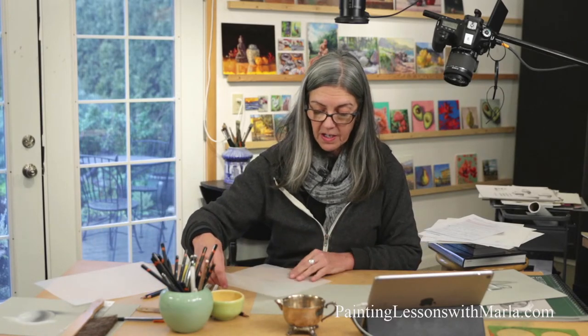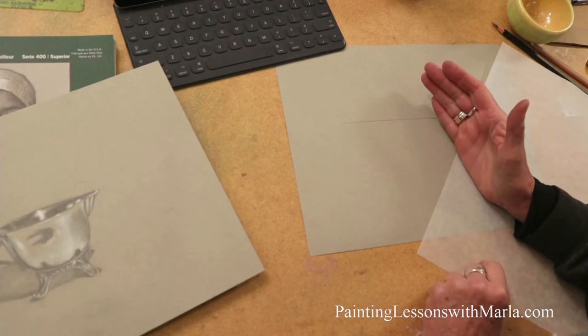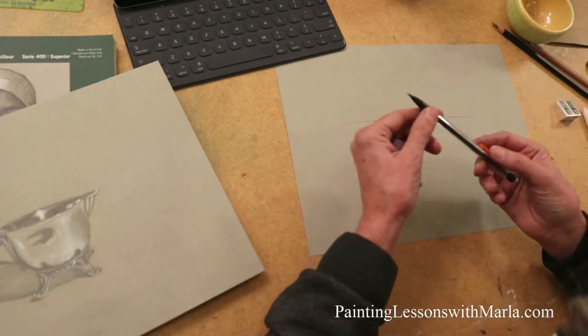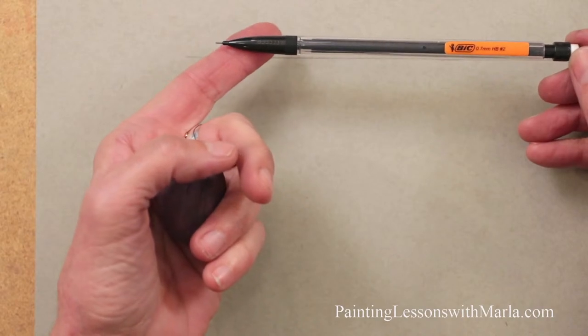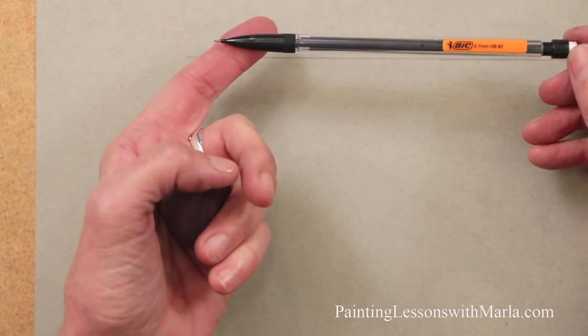I try not to block the sketch too much, but I'll use that to put under my hand so that I don't smudge the drawing as I go along. And that is about it. Oh, I'm going to start my sketch with a mechanical pencil. This is just an inexpensive Bic, and I like the feel of this for the initial construction of my drawing.